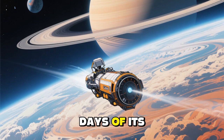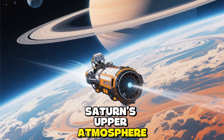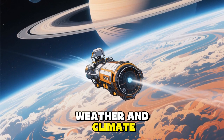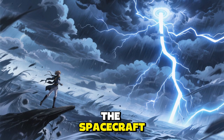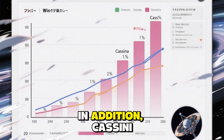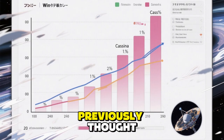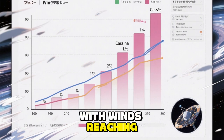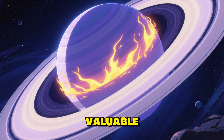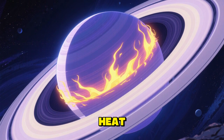In the final days of its mission, Cassini made several close passes through Saturn's upper atmosphere, providing unprecedented views of the planet's weather and climate. During these passes, the spacecraft detected strong winds and storms that had never been seen before. In addition, Cassini found that Saturn's atmosphere was much more dynamic than previously thought, with winds reaching speeds of more than 600 miles per hour. These discoveries provided valuable insights into the planet's interior and its ability to generate heat.